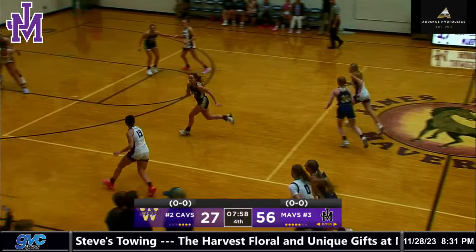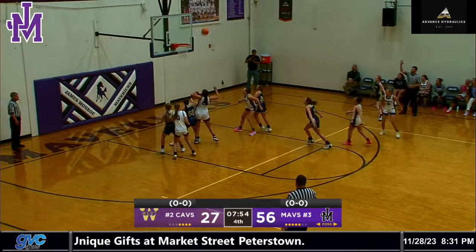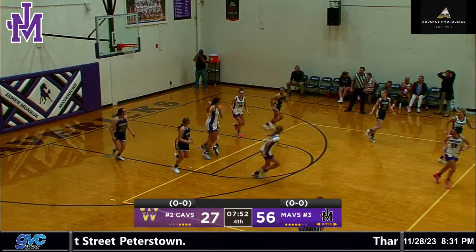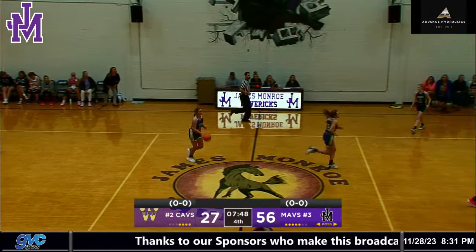Dunlap with the ball, passes into Meadows. Meadows drives into the center, gets it back out to Ava Dunlap. Shot in the air from three, no good. Long rebound comes out to Treadway. Treadway finds Redden, and Redden will push the ball down the court.